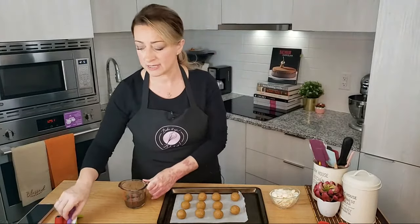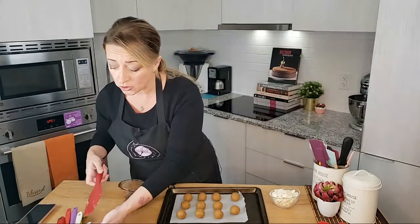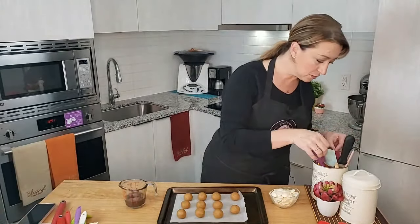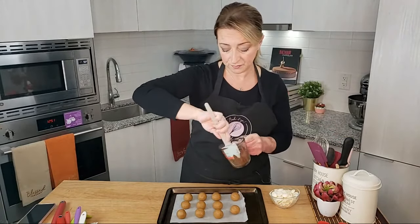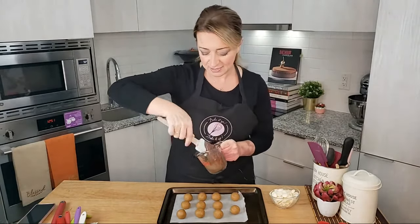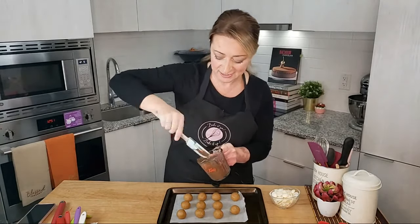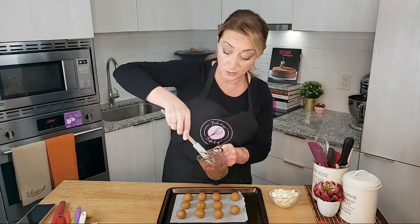But I will say a good 10 minutes so that the chocolate doesn't crack because the balls are too cold and the chocolate is too warm. Too much of a difference in temperature is going to crack your coating. It's still going to be delicious and all good, but it's not going to look that nice. So I like to make sure that the chocolate is not too hot and those truffles or little balls are not too warm.